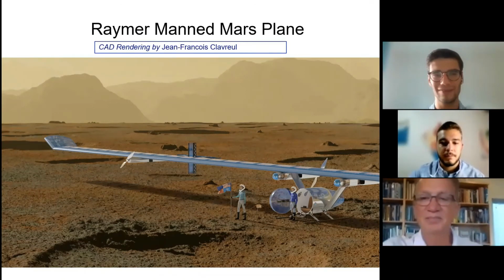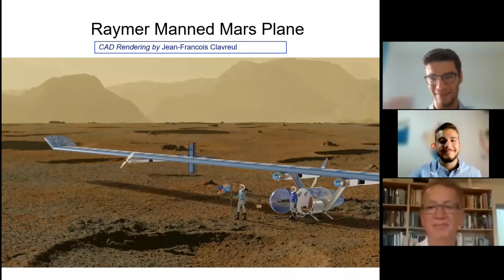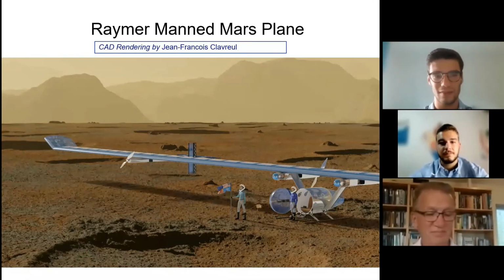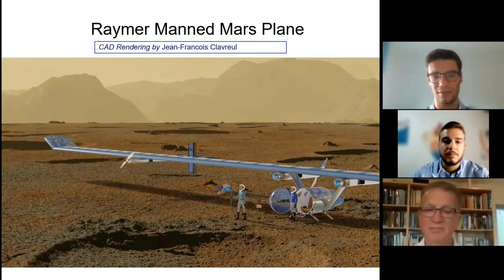Hi. Actually, I have a couple of questions to put. One of them is asking why would the team stick with a long wing, such a large wing design, and not something like a tandem wing or maybe like a biplane or something?